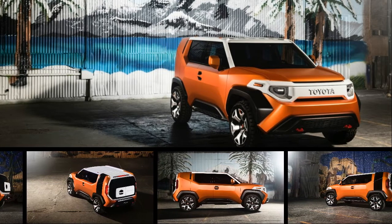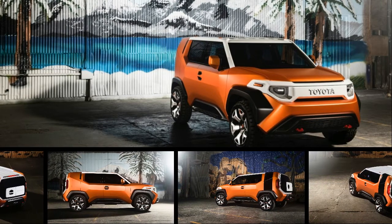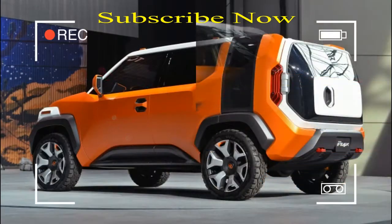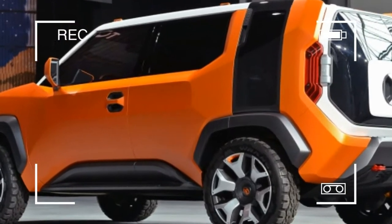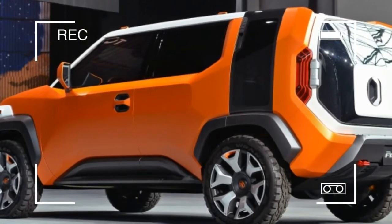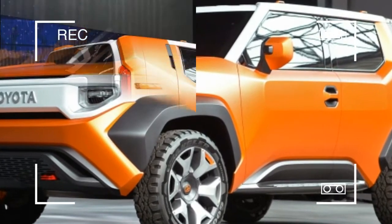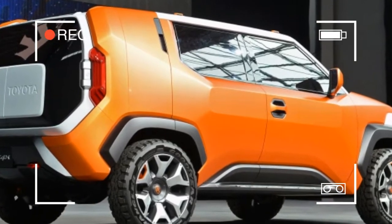The concept rides on the Toyota New Global Architecture C platform, used by other models such as the C-HR. Like that utility vehicle, the FT-4X sits on a 103.9-inch wheelbase and relies on a suspension consisting of struts up front and control arms at the rear. Although Toyota didn't specify whether the show car actually has anything under its hood, the company acknowledged that one could assume the model could potentially employ a small-displacement four-cylinder engine.